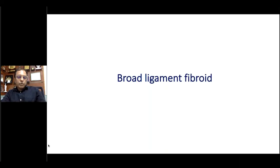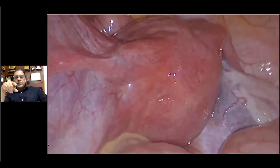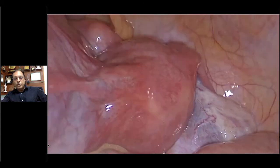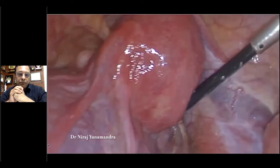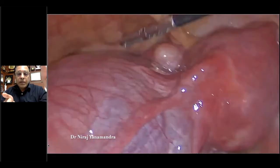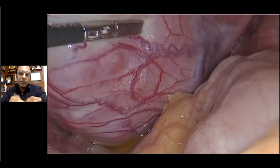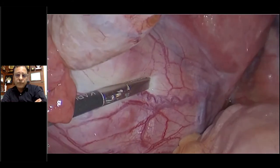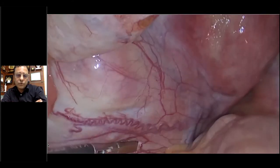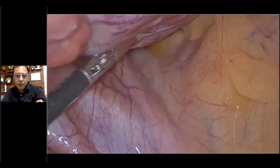When you look at uterine causes, broad ligament fibroid, here you can see I've done surface marking of the broad ligament. This was just on the operating table. Now this clearly causes a whole anatomical distortion. You can see that the uterus is completely plastered onto the right pelvic wall, and there's a huge broad ligament fibroid. This lady is not going to conceive naturally, and even if she conceives, it's going to be a big challenge during the pregnancy. So she was actually referred by one of our infertility consultants with a diagnosis of broad ligament fibroid.